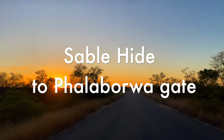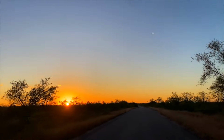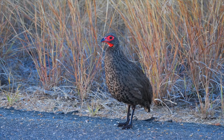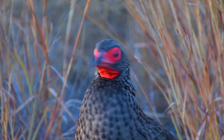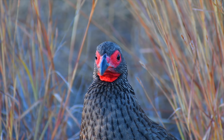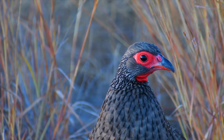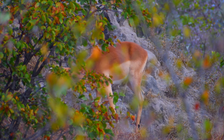As the sun rose, we had a short morning drive and headed back to Falabora Gate to return the supplies and, sadly, leave the park. It's quite fitting, but the last animal we saw was an impala. And that concludes my month in the Kruger National Park.